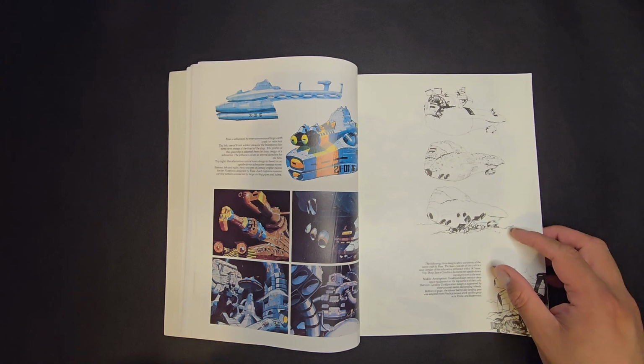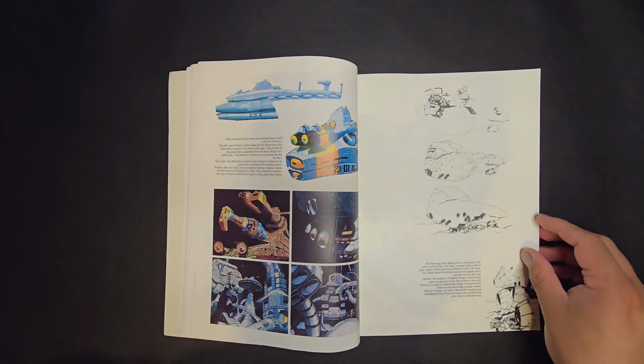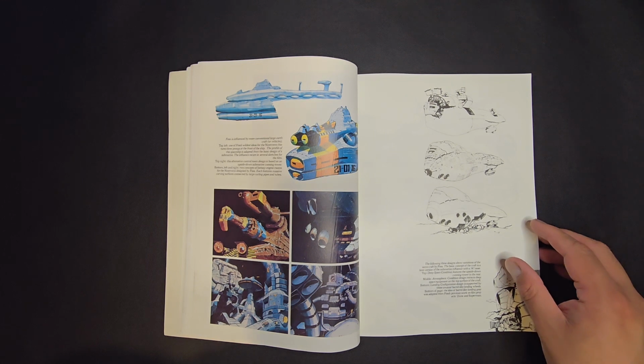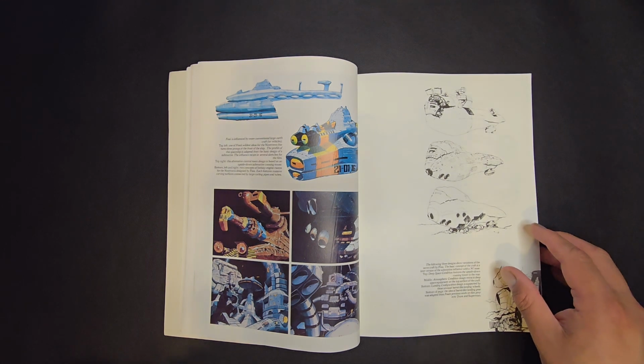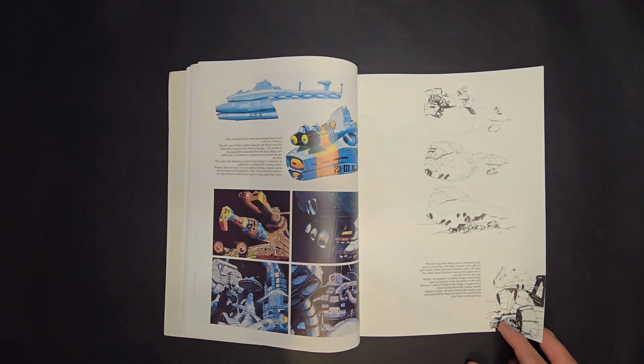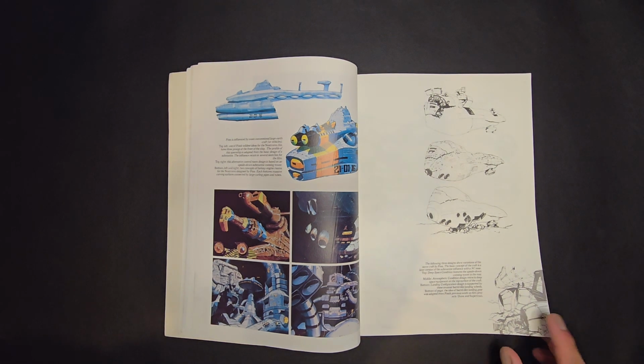And a lot of these guys came in and started working on the production of Alien, because Dan O'Bannon was part of a group of guys that were working on the Dune film, and he was the one that brought Giger in to talk to Ridley Scott about the Alien. But anyway, let's just keep looking at this.